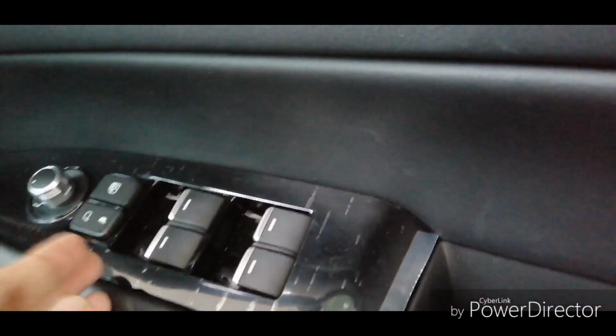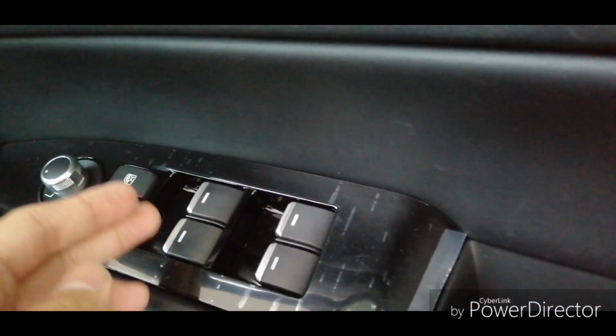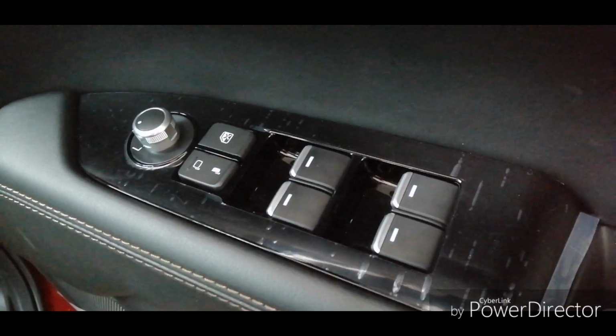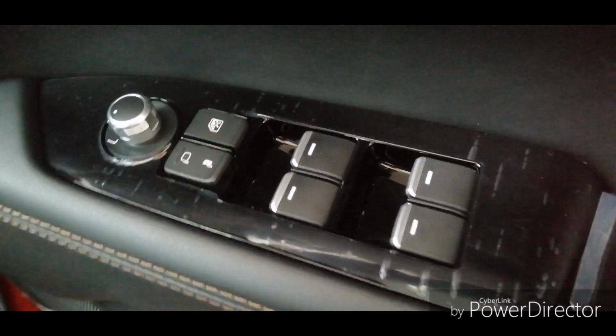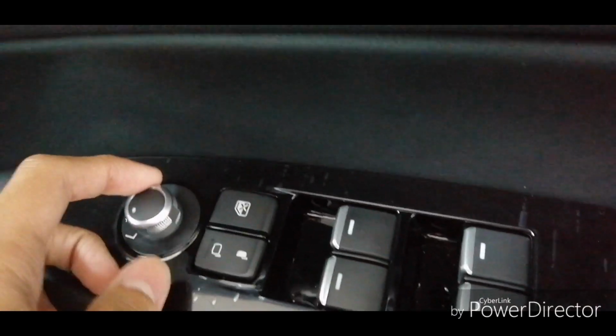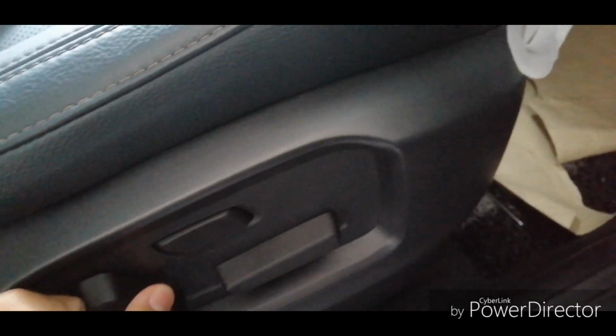In this area, a rather shallow storage space, but it's usable. All 4 windows in this car are powered, and all the windows have auto up and down function, which is a pretty good feature in Japanese cars. Auto folding side mirrors, window lock, side mirror adjustments, and you get electric adjustment seats on the driver's side from the 2.0 GLS to the 2.2 turbo diesel.